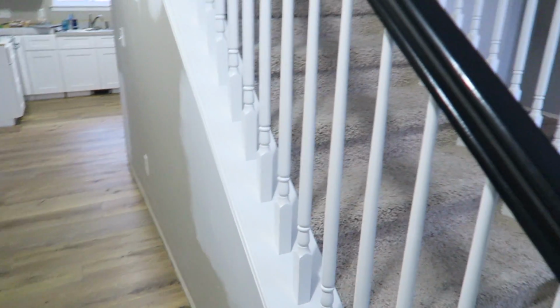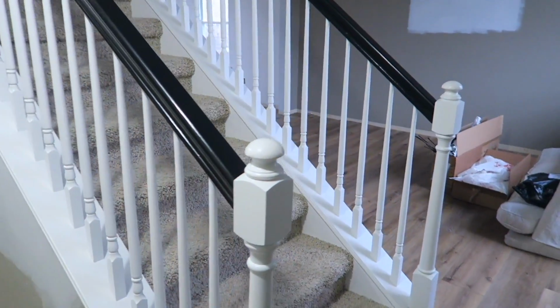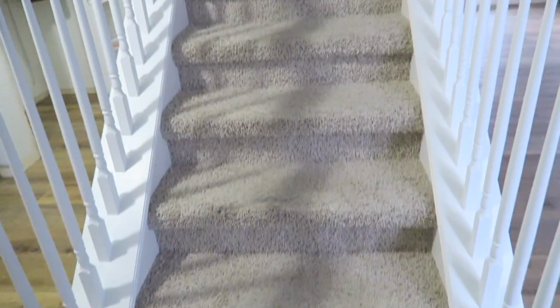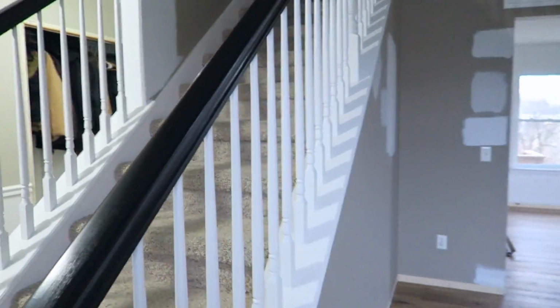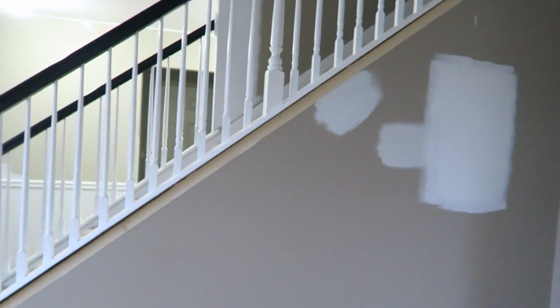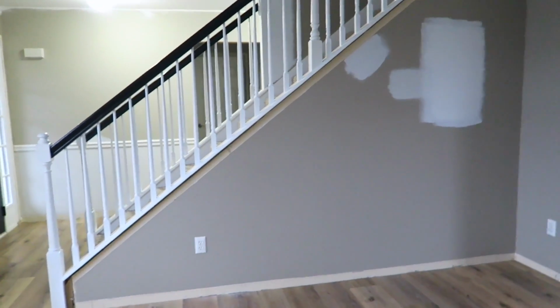Another huge update that we did was painting this staircase. I think it looks amazing now. I love it. We are going to be changing out the carpet upstairs and on the stairs soon, but we just want to get the main level done right now. We're not in a huge rush to do upstairs yet. But yeah, so these are what, oh, Michigan lumber's here.